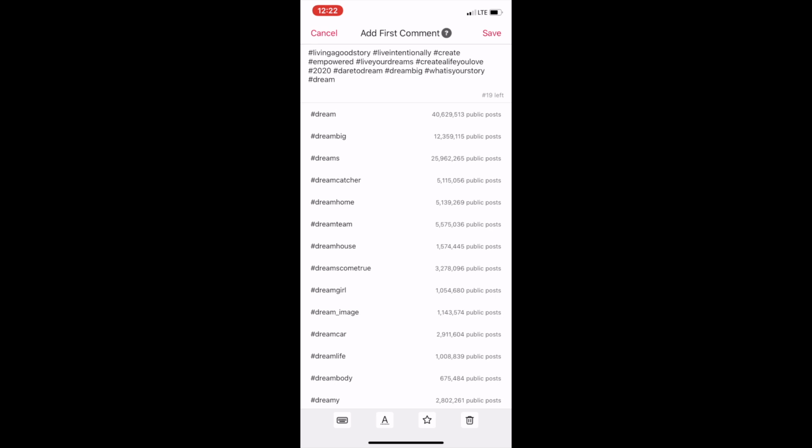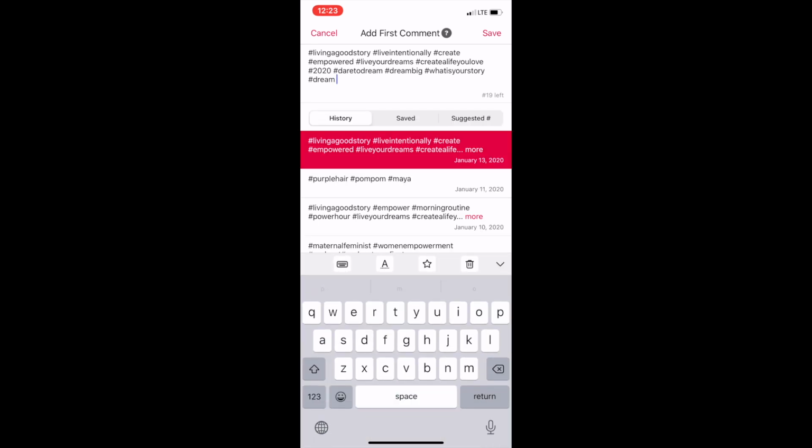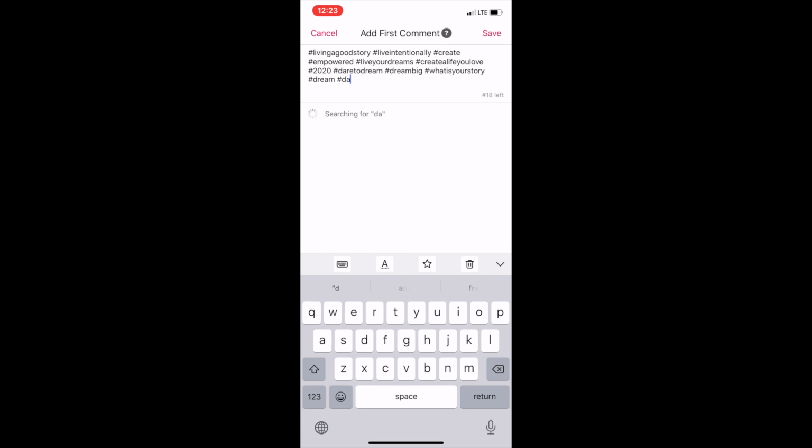And that is a set of hashtags that I have used in the past that really work with this, but I want to add on a couple more hashtags, a little bit more specific things that I want to add, like days for girls. So I'm going to add days for girls. Oops, just got to spell that right.